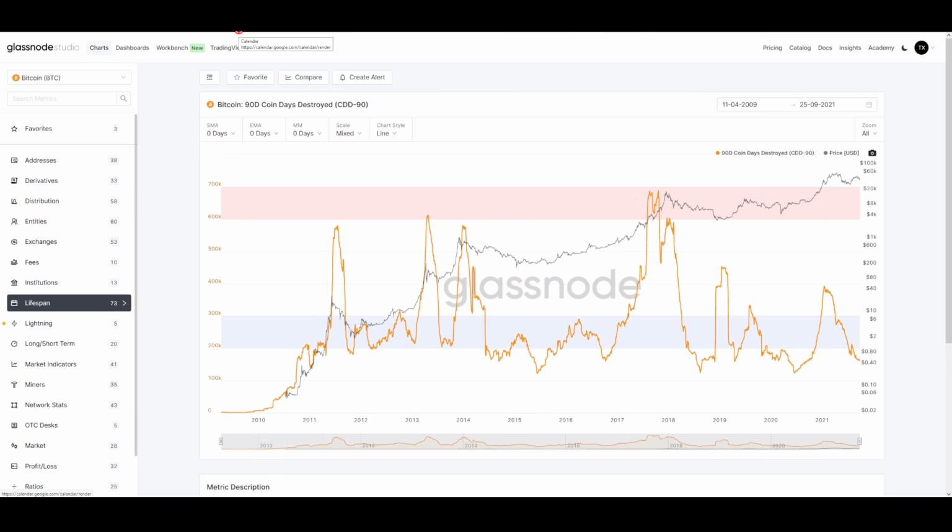The next chart I want to look at is the 90-day coin days destroyed chart. So coin days destroyed is one of the oldest metrics that we have in Bitcoin analysis. For every day that a coin sits dormant on the network, it accrues one coin day. When that coin is then sold to another buyer, its coin days in total are destroyed. And it gives us an idea of how long those coins sat around.